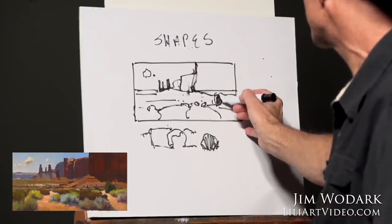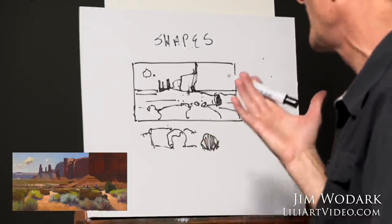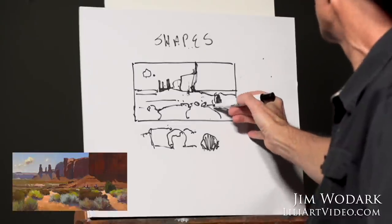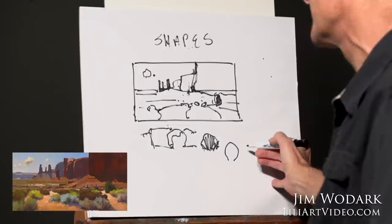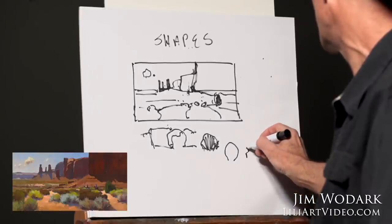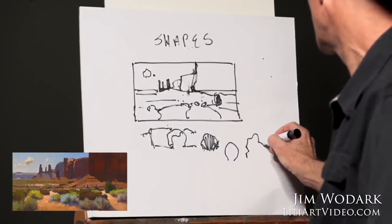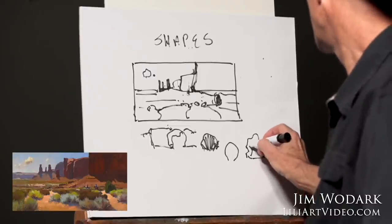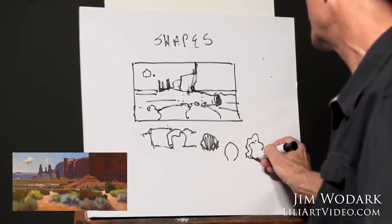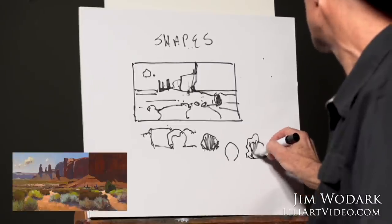The other thing about shapes is the interaction of shapes. How that shape is designed will make it an interesting shape or a boring shape. So if you make a round bush, it's a fairly boring bush. But if you make a round shape with a little bit more character to it, it becomes a more interesting shape, a more interesting bush.